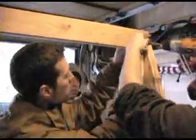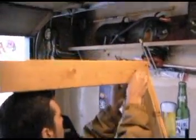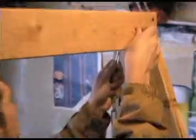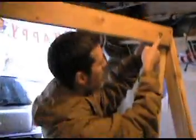1, 2, 3, 4, 5, 6, 7, 8, 9 links need to be added to the length. All right, so let me see here. 1, 2, 3, 4, 5, 6, 7, 8, 9 more links added. That makes this our security link right here.